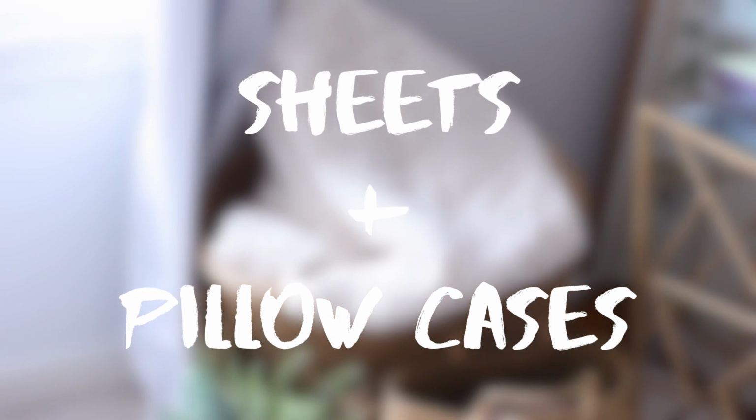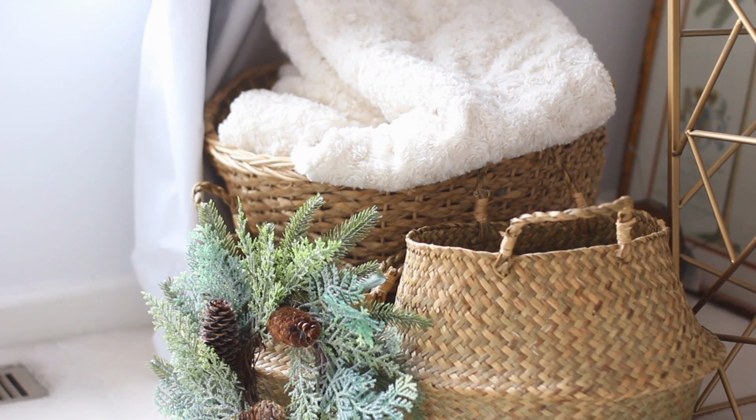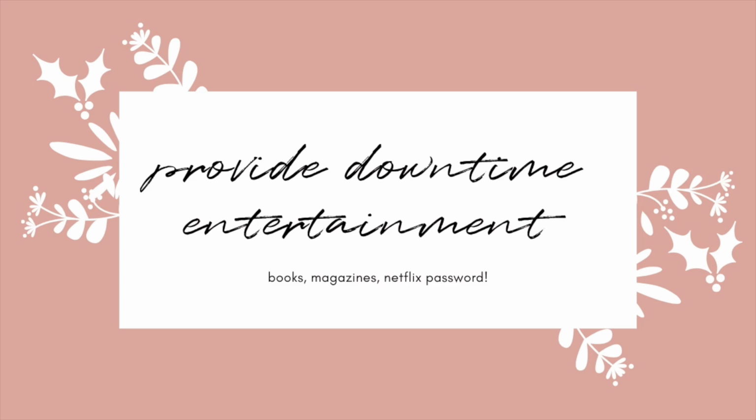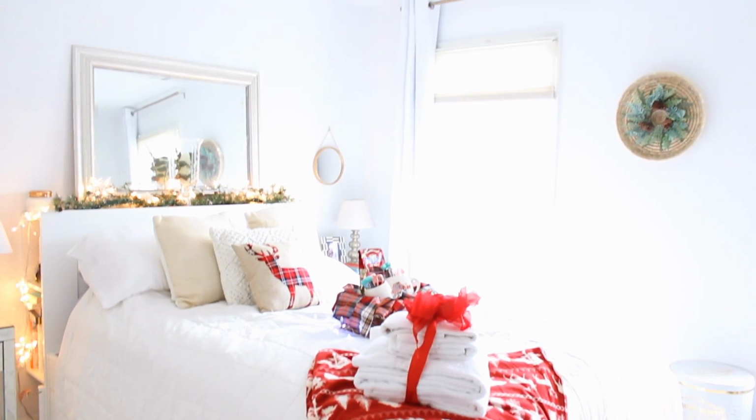I like to put some extra blankets, sheets, pillowcases in little baskets, and then I'll also have phone chargers and things just kind of hidden in there, just in case they may have forgotten them. And then I put some Christmas books on the nightstand for them, and it just adds a little extra something to the bedroom.